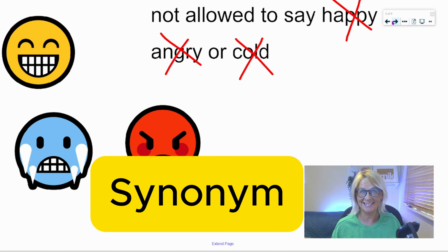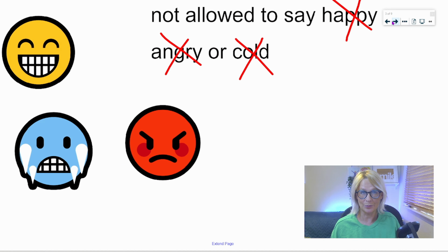Okay, so a synonym, that's our first key word. A synonym is a word that means the same as another word. So for example, happy. What did you come up with? Elated, cheery, joyful. What word did you get? All of these words are synonyms for the word happy.